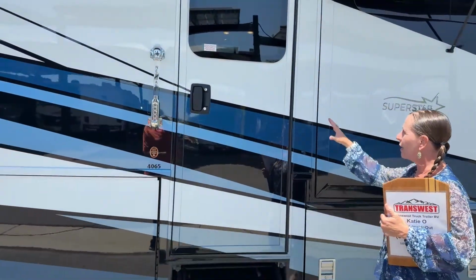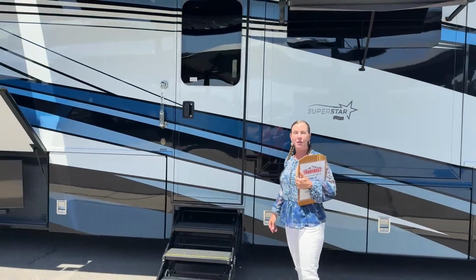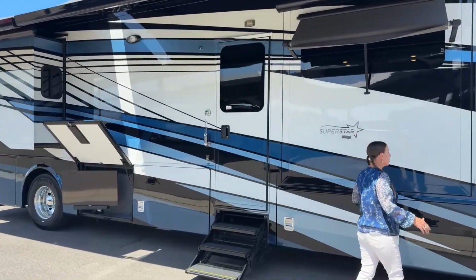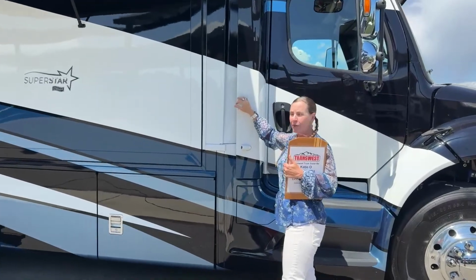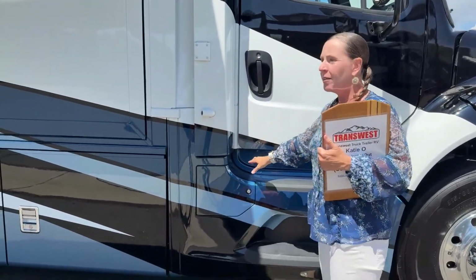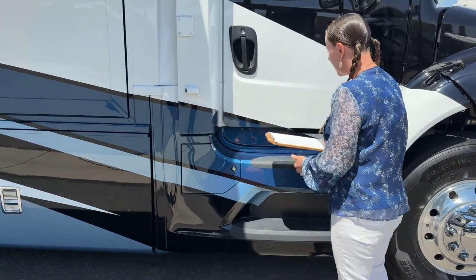Here's that Bolton exterior. If you're going to have a painted coach, it does not get much prettier than this. This is a beautiful paint job. As I mentioned earlier, you do have your flagpole bracket right here. You have your side cameras right here. This is a dual fill saddle tank, so 250-gallon tanks that are connected to each other.